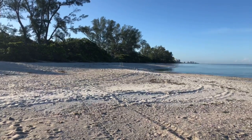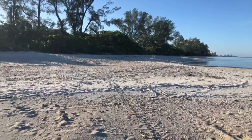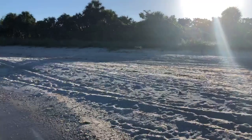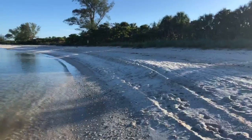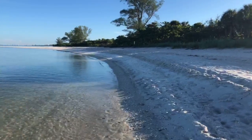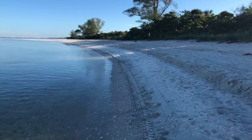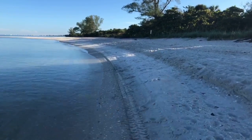A deserted beach in beautiful Southwest Florida. Pretty sad sight. A pretty sad sight, a deserted beach. A lot of erosion here too in Area 4. This is a pretty steep embankment here.